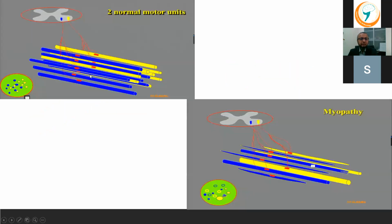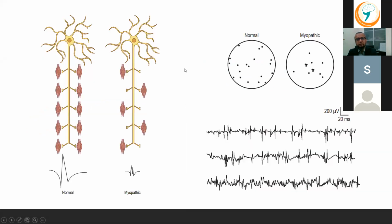So this is what happens when you look at the morphology of the motor unit. When you activate the muscle, you see the recording. This is a normal motor unit. But in myopathy, you see some thin fibers, some hypertrophic fibers, some split fibers, so there is fiber diameter variation. This is what causes polyphasia in your EMG. There's loss of muscle fiber, so your motor unit has become smaller in amplitude, and the motor unit potential shorter in duration.